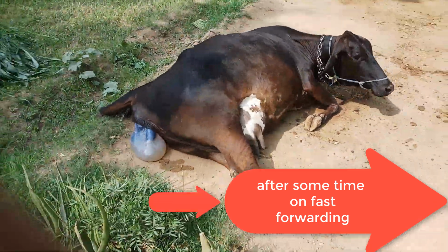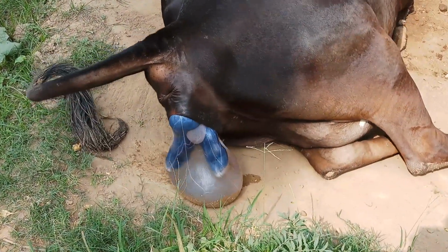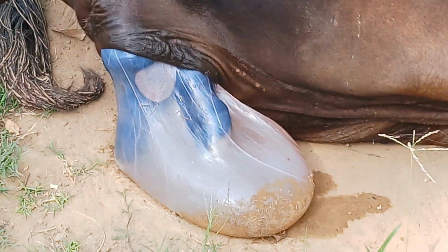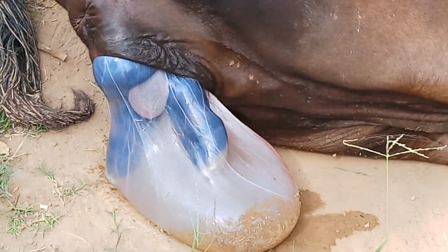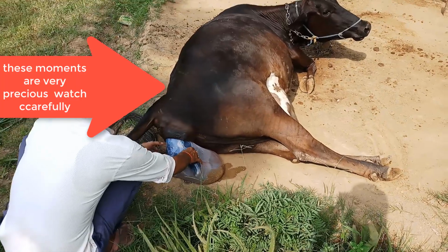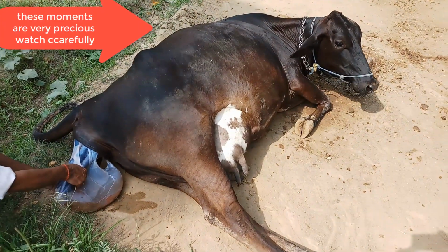Since this process takes some time, that's why I am fast forwarding this video. After some time, we can see that the baby is taking too much time in coming out. When this situation arises, we need an experienced person in cattle breeding who provides manual help in taking the baby out from her body. We can see he is trying to gently pull out the baby cow.